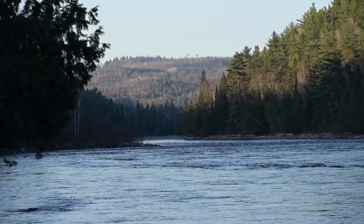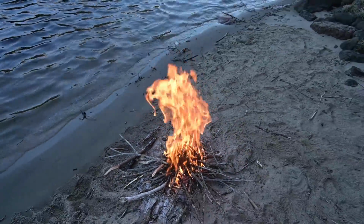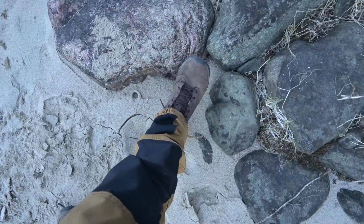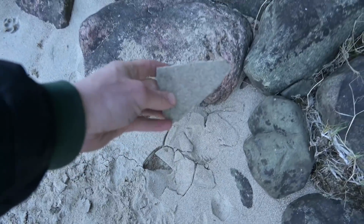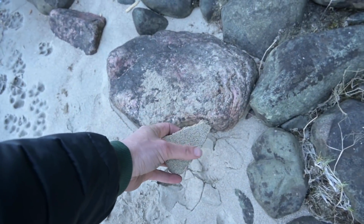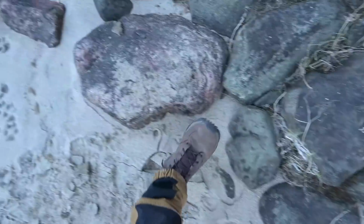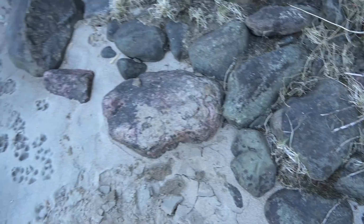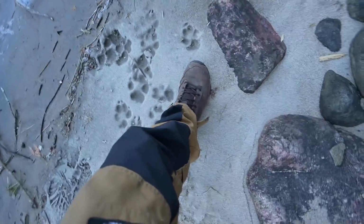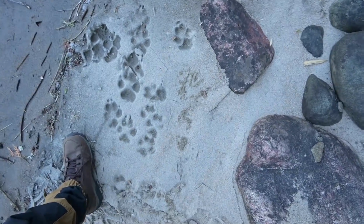Headed down there today. It must have got cold last night. Check out, the sand is frozen. Can't even make a footprint in the sand next to the wolfies.